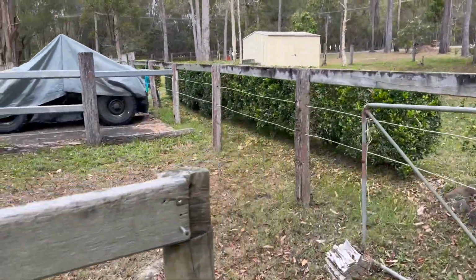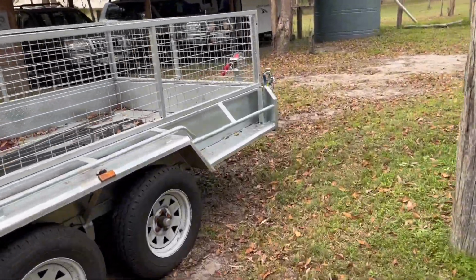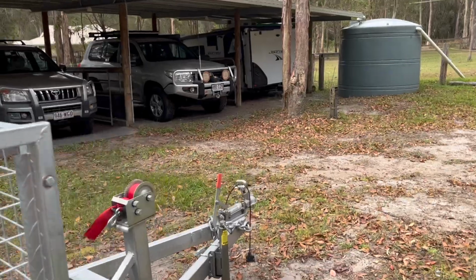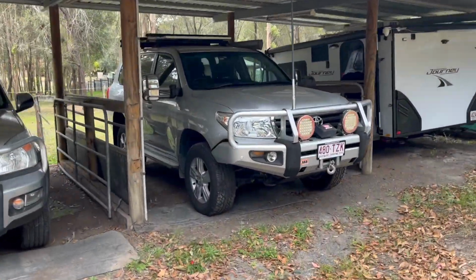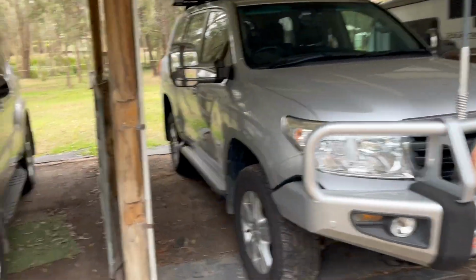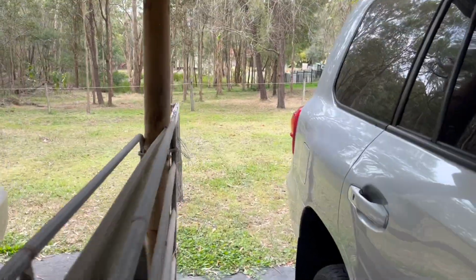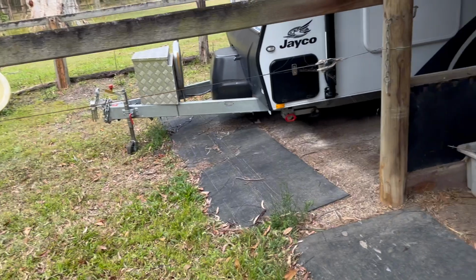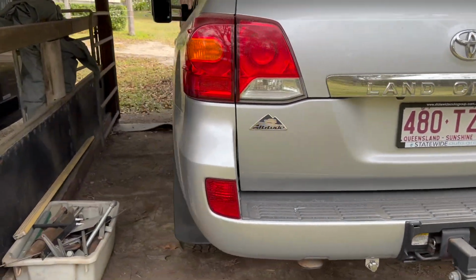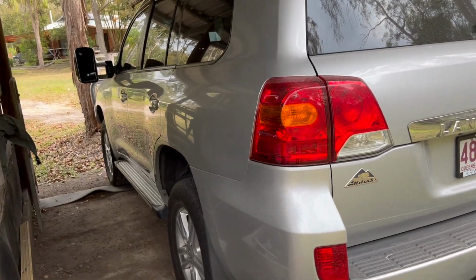Alright, so right now we're going to go and see the cruiser and see how that's held up while it's been parked. Oh, there it is, the thing of beauty. Machine. Alright. Oh, look at it. Well looked after. Oh, still got everything. Nice one. Perfect.